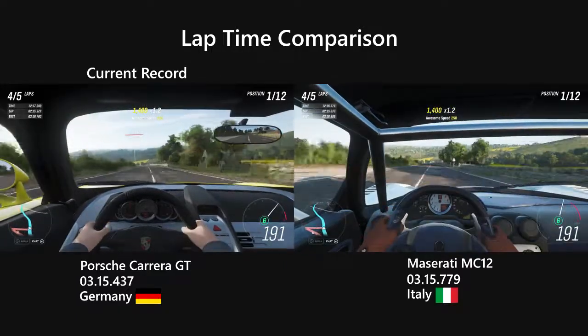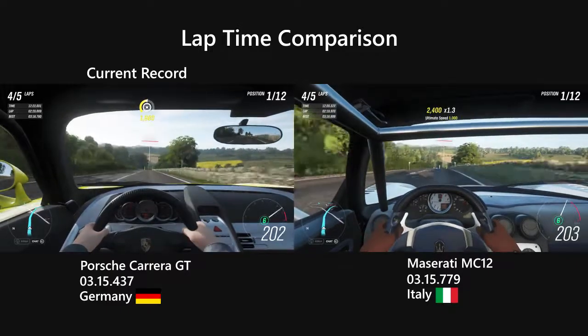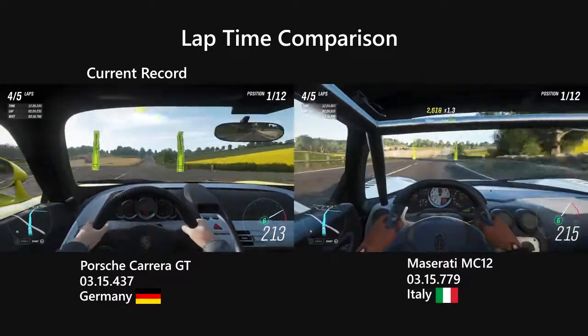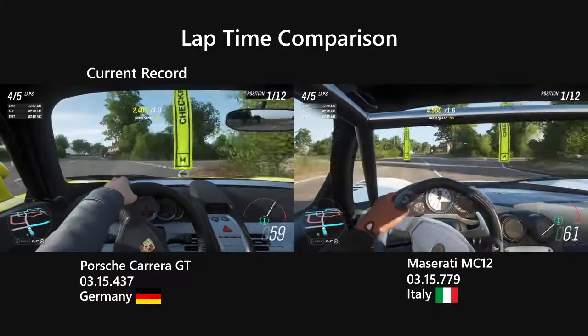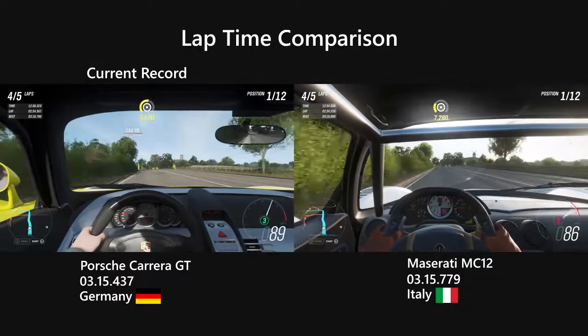But the Maserati, I believe, put up slightly faster top speed. So you can see right about here, the Maserati overtaking in speed, just a couple miles per hour faster there. And now bridging the gap. Fairly close.